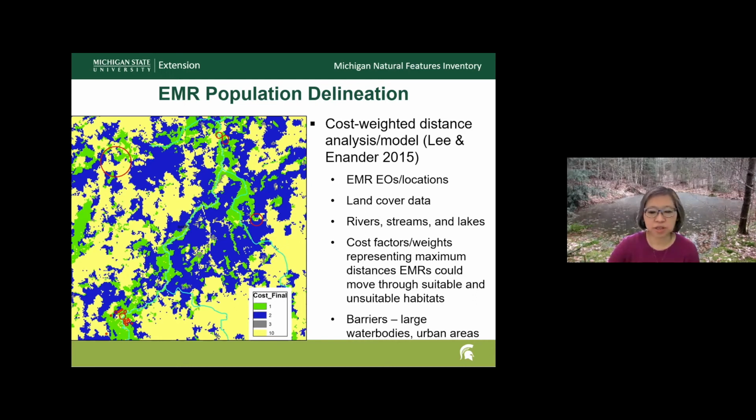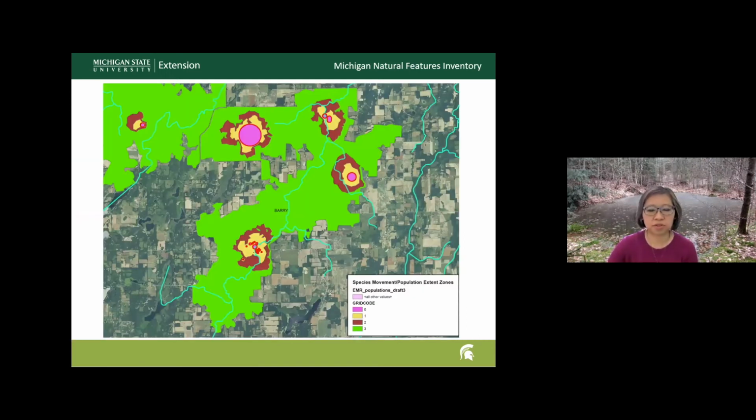And so using that analysis, we looked at the element occurrences. And so you can see here these different, the pink polygons and the yellow, the brown, those are where we had element occurrences where snakes have been found. And then the green outline shows what we have delineated to be a population, where it may function as one big population, potentially historically, and maybe currently still do as well.